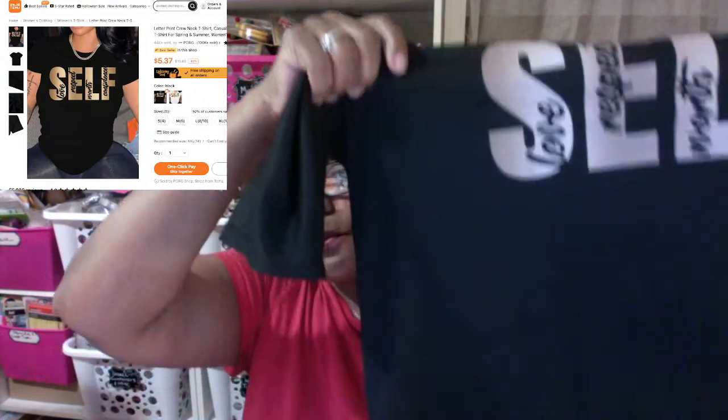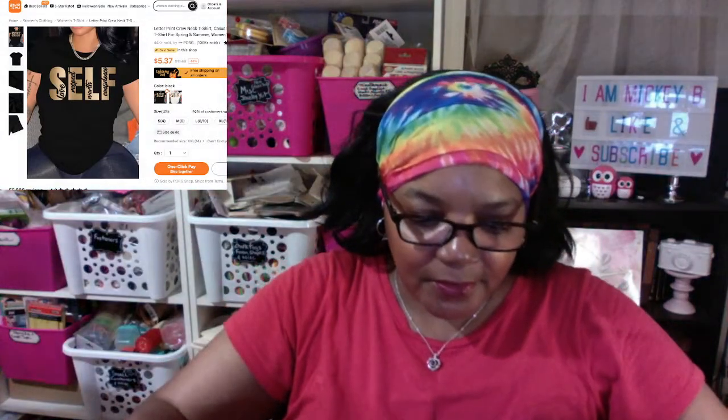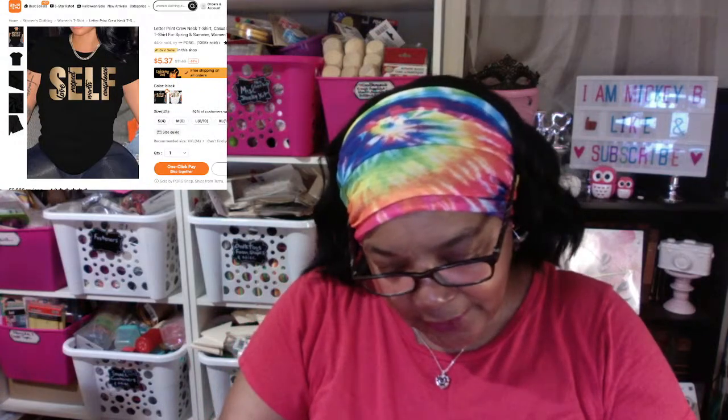This is so positive. Self-love, self-respect, self-worth, and self-confidence. So this one I threw in the wash so I could wear it. So I did wear this. And it actually does have a tag on it.